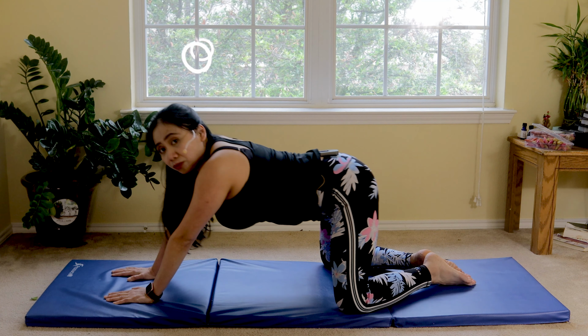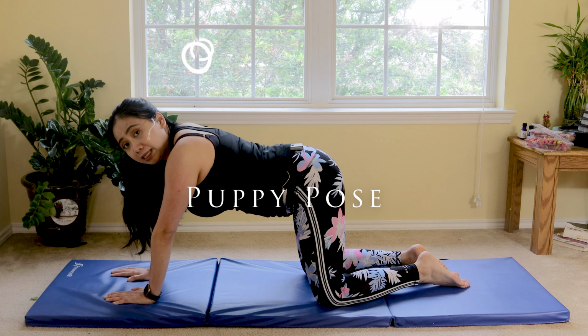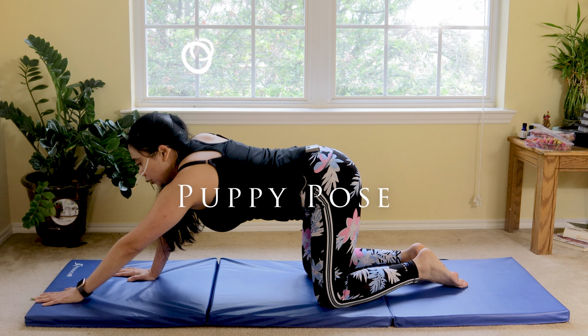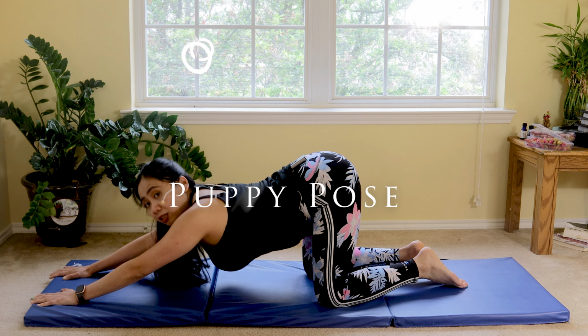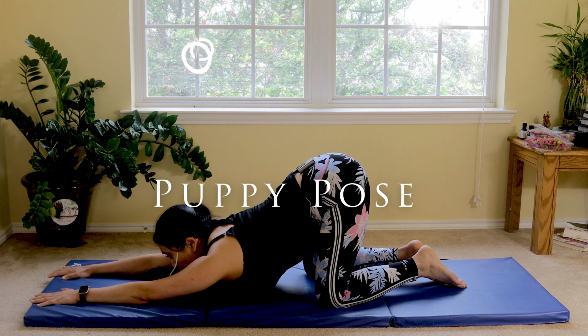And the gentle progression of this one is puppy pose, which means instead of your hips going down to the heels, you're just gonna extend your arms forward and lowering your chest down to stretch your low back. And hold that for 30 seconds. Hold.